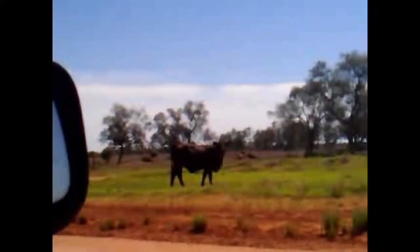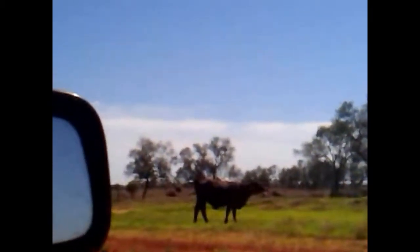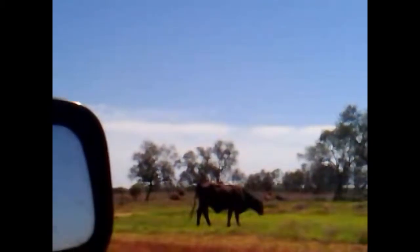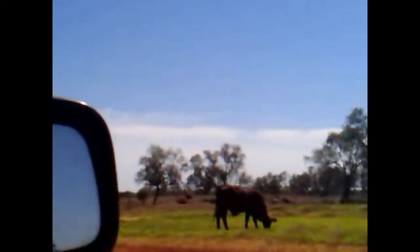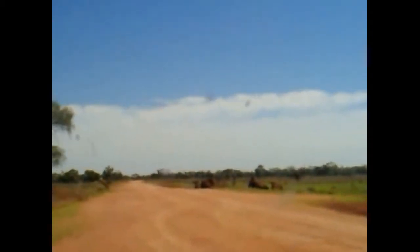Hello, Mr. Moo Cow. Why are you locked up, Mr. Cow? Now don't you shake your head at me, Big Mac. I see a Macca's, okay? Yeah, I'll have a look and see if you might be up there.